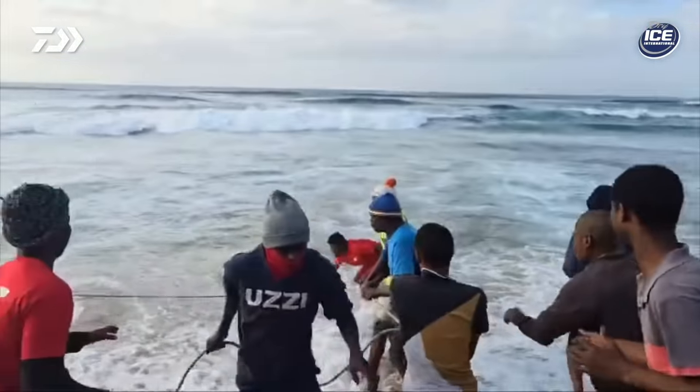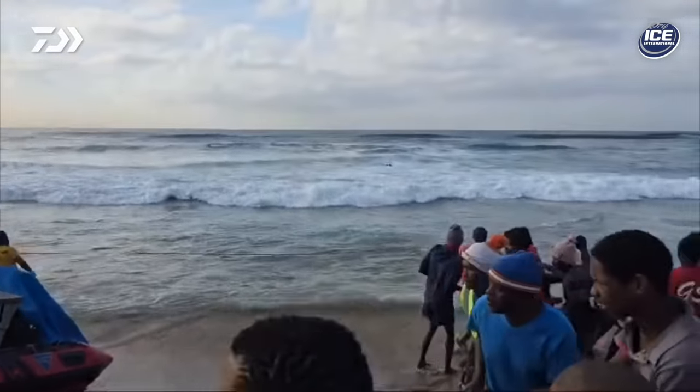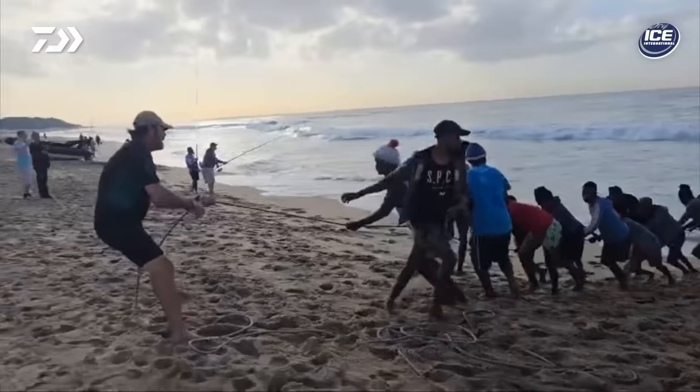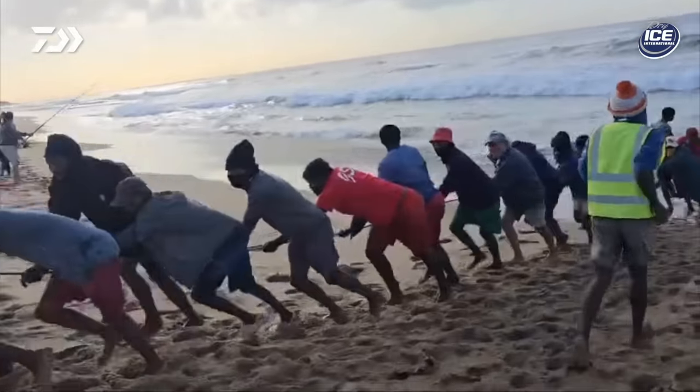Guys on the ropes. And that's our net is casted, guys. Very, very dangerous conditions. And yeah, that's how it goes. So that's our net is pulled.